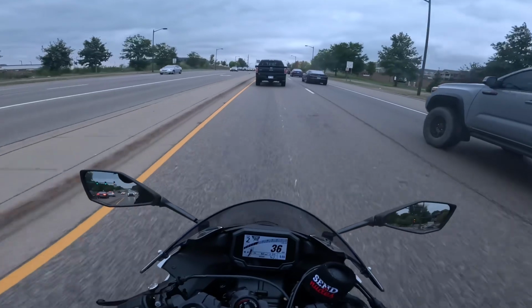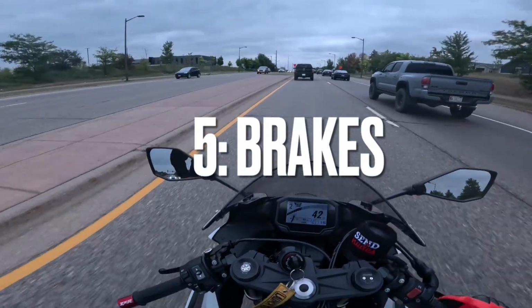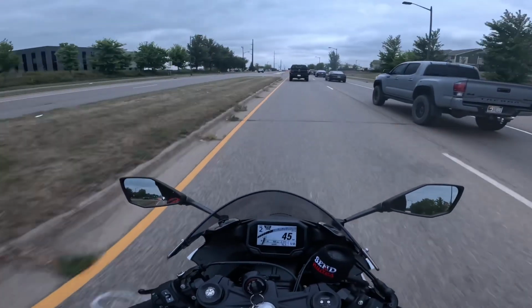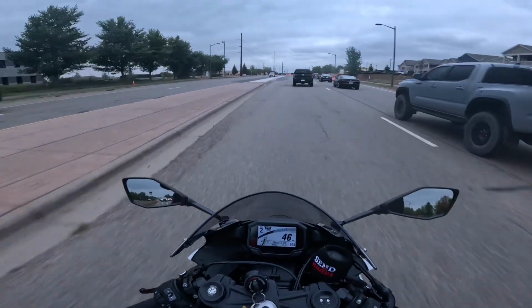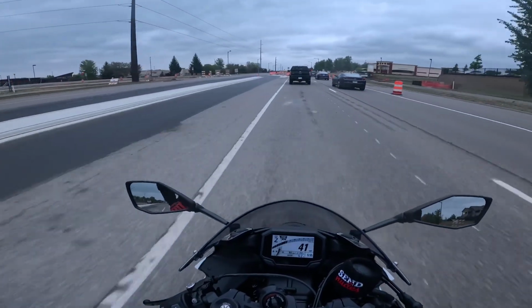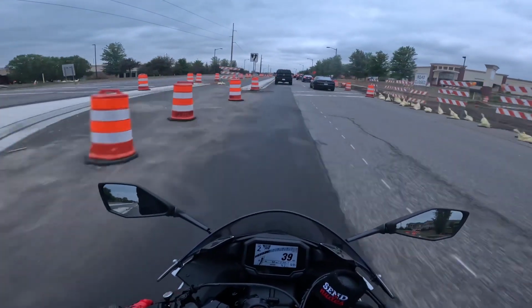All right, next category. Talk about the brakes, baby. These brakes bite hard. Like the front brakes, dude. These are nice brakes. These are not Brembos. I forget the name. I'll put it up on the screen. It starts with an N. I know that. It's like Nissin, something like that. But these aren't Brembos. Do I wish they were Brembos?